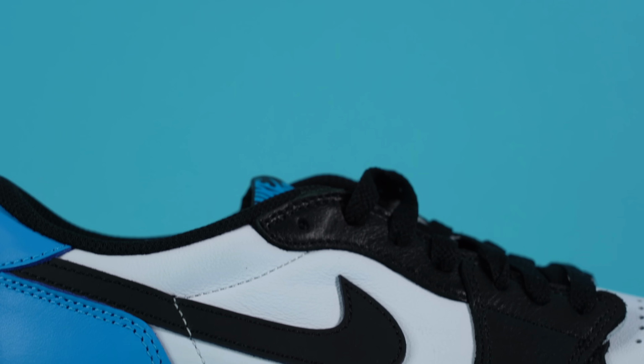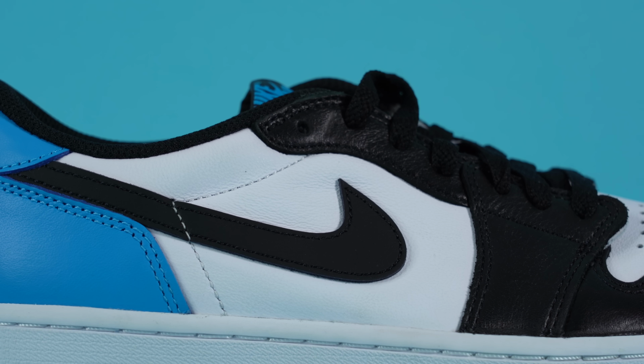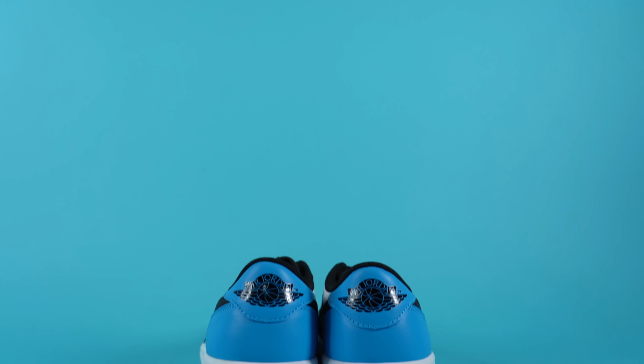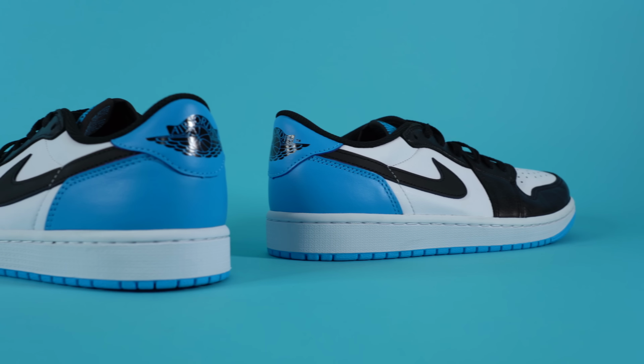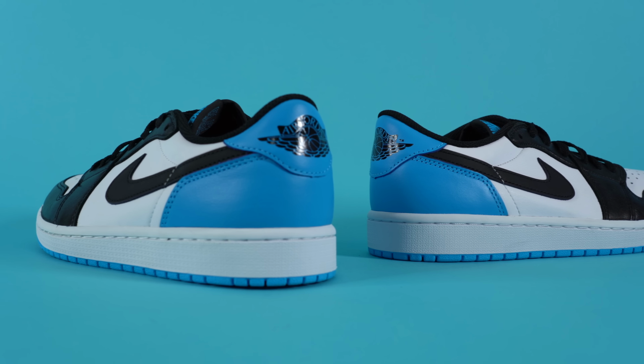Continuing back on the shoe, you get to this white leather midfoot panel, which is your standard white Air Jordan 1 leather, and on top of that you've got this black leather Nike swoosh. Finally, moving around to the heel of the shoe, you've got these two powder blue leather panels, and on the top panel you've got the Wings logo pressed into the heel in black.